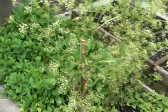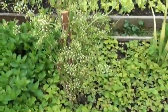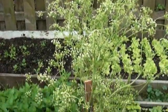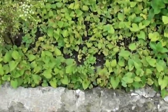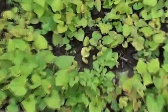We've got some, let me back it out here, some Asian celery there. It's in bloom now. We're going to get some seeds off that and maybe move it around. It's already actually seeded down here in and amongst the mint. Right there, it's already got a volunteer going.